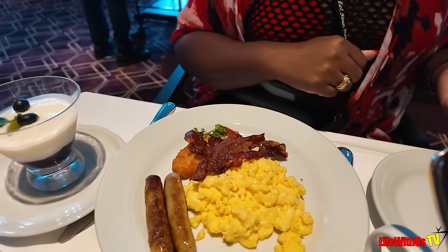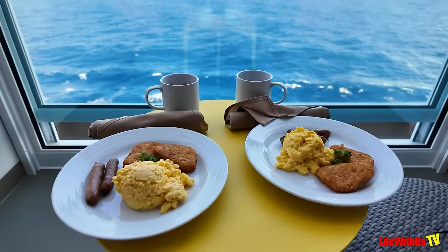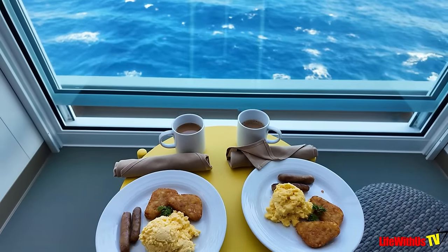And we're going to go back and talk about room service because we do room service in the mornings a lot. Because one, I'm not a morning person. And two, I'm not a morning person. And three, I'm just not a morning person. So we ordered the room service a lot, which is going to be the same food that's in the dining room. But by the time it got to us, most of the time, the room service breakfast wasn't that good. It was great on Allure, but on this one, it wasn't that good.